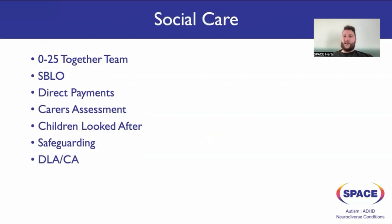Our next topic is social care, where we will be exploring the 0 to 25 Together team, SBLO, which stands for Short Break Local Offer, Direct Payments, Carers Assessments, Children Looked After, Safeguarding, and DLA, which is Disability Living Allowance, and CA, Carers Allowance.